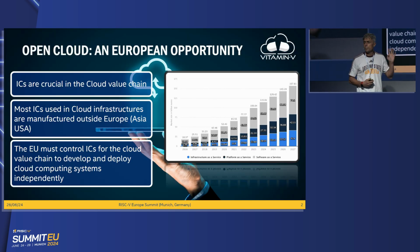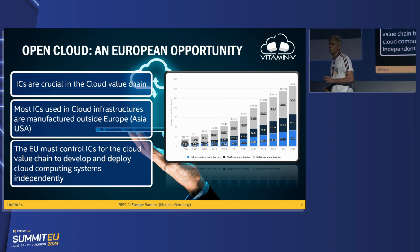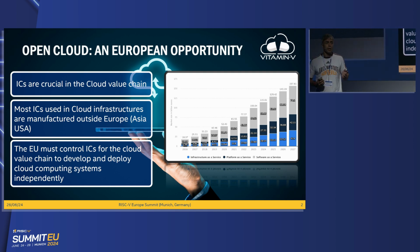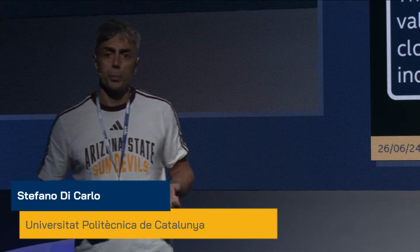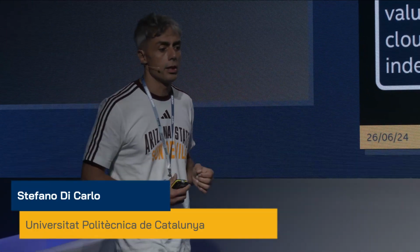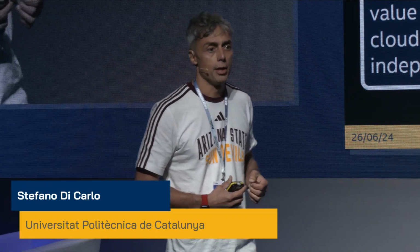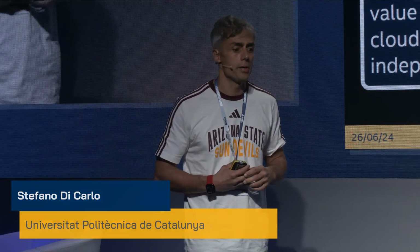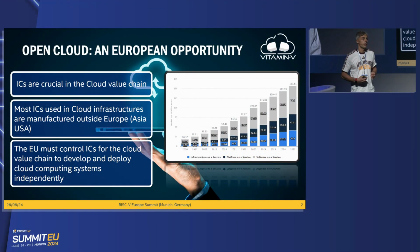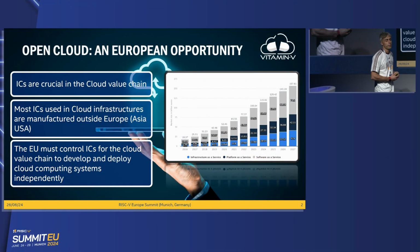Let me just give you a small context. The cloud market is a big asset for Europe. The cloud market is expected to increase, but there's a big problem for the European community: most of the ICs we use in cloud are not produced in Europe, and basically the US and China are the main players. So the European Commission is trying to put in an effort to gain some strategic assets in this domain.